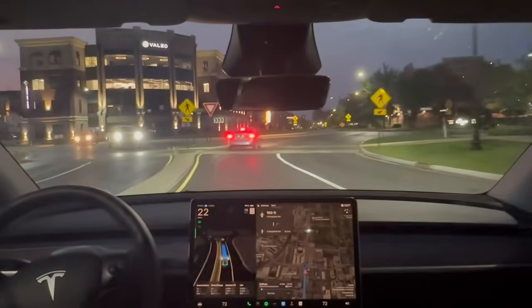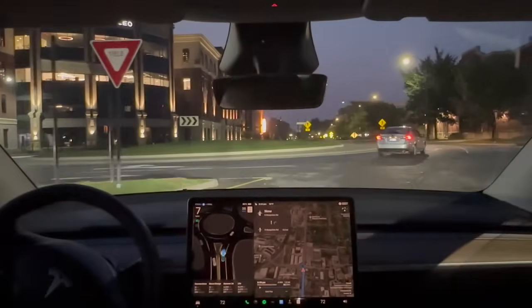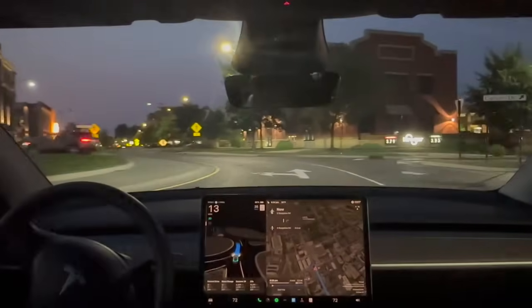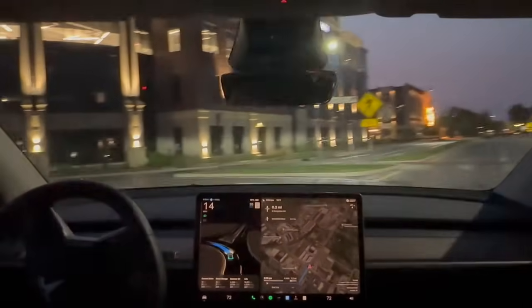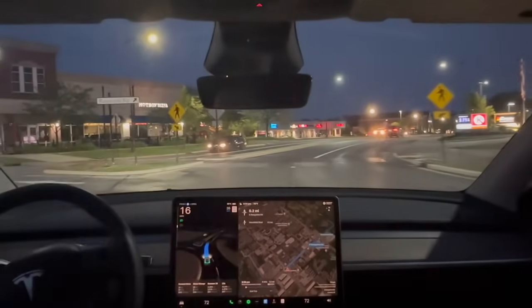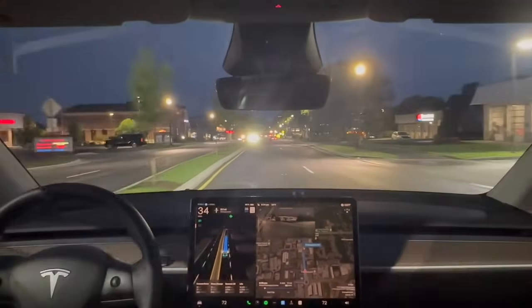Oh, good. Having this come to a stop. Yeah, and there's a truck coming through, the Durango. Yeah, there we go. No problem, easy. It didn't wait once that truck had crossed our face. It just went ahead and started to go. Yeah, the reaction time to move is much quicker, it seems. Less hesitation.